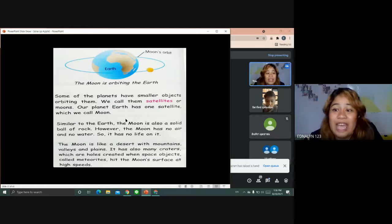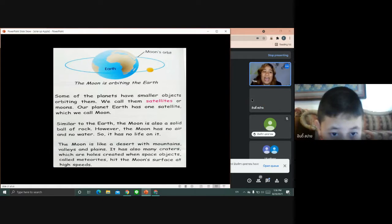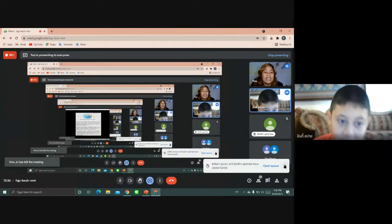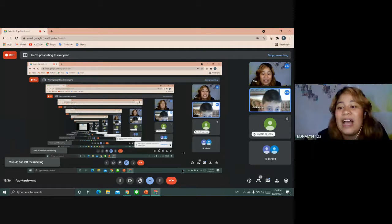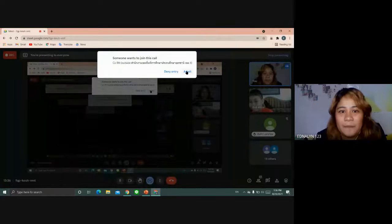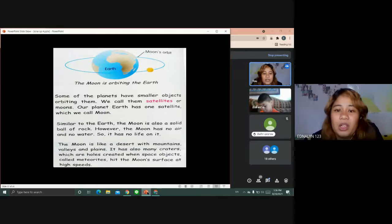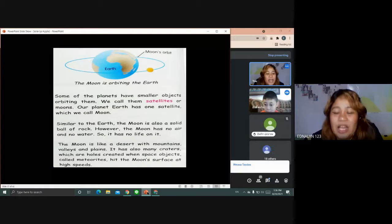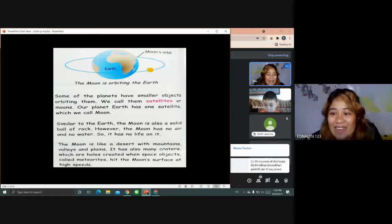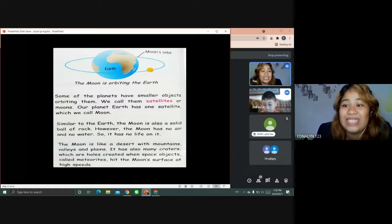Where does the moon get its light? The moon gets its light from the sun, okay? Some of the planets have smaller objects orbiting them. We call them satellites, okay? The objects that move around the planet are called satellites.